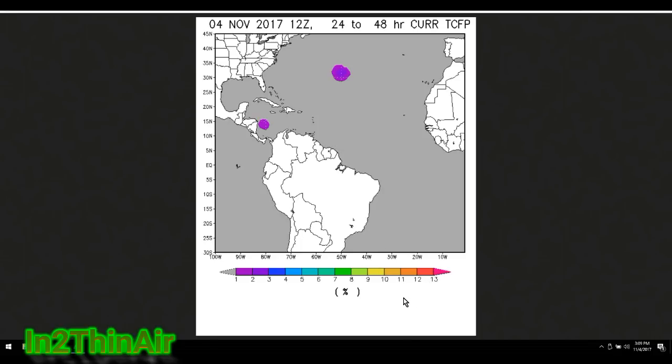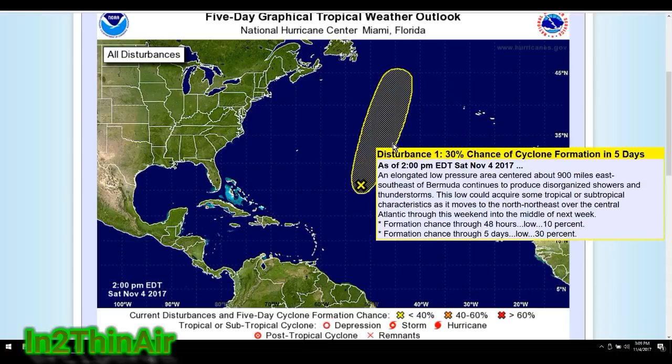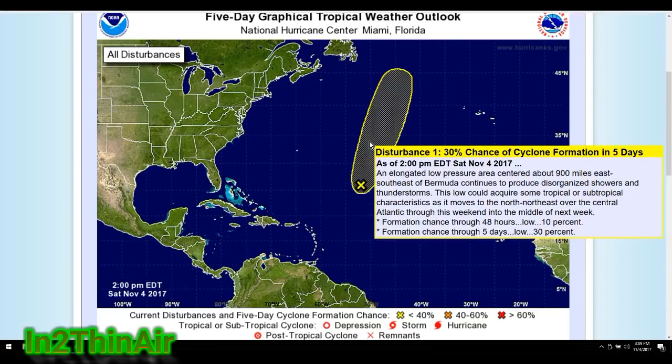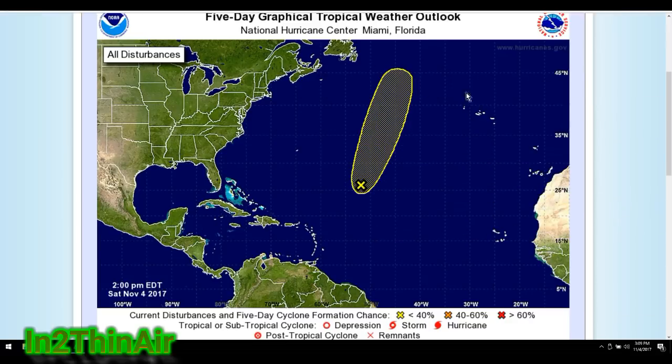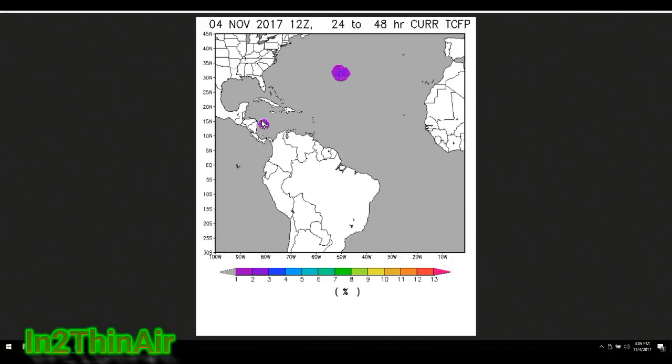Now, these are low percentages, but still worth showing you guys. But just look at the two spots. This is our disturbance we just showed. The 5-day, 30% over 5 days, and 10% over 48 hours. Again, more than likely will not be an issue to the U.S. It may do something up towards the U.K. and Ireland. But what I'm trying to show you here is that it's also recognizing a percentage of something possibly happening in the South Caribbean.